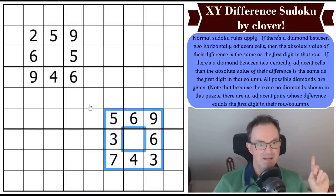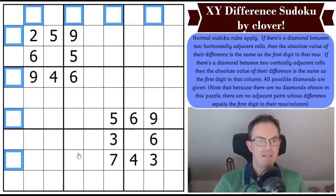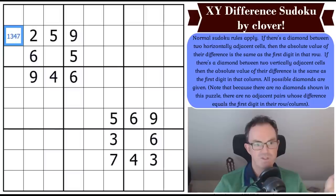Well, I suspect we've got to look at these sorts of cells, because at least there is a small restriction applying to those cells, in the sense that for this digit, for example, we're not just going to be able to eliminate 2, 5, 9, and 6 from this square. So in theory, this cell could be 1, 3, 4, 7, or 8.